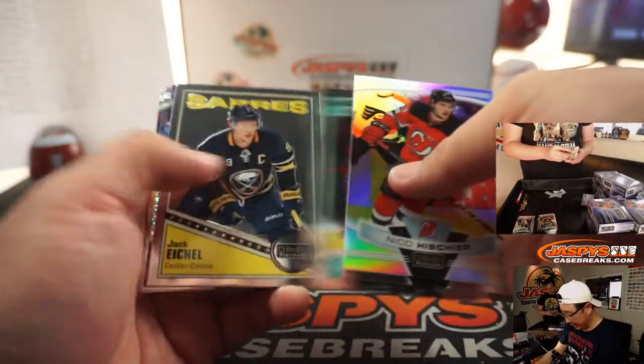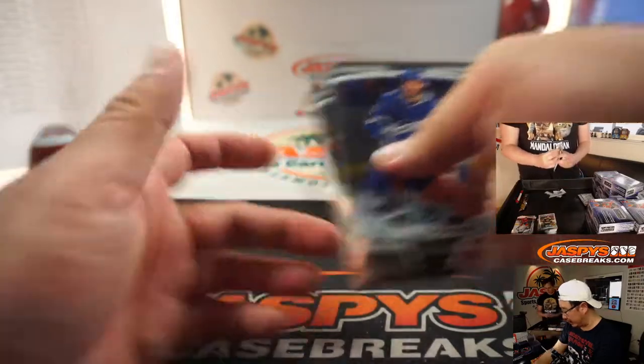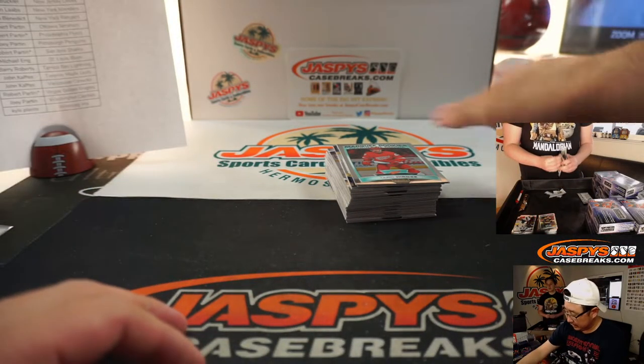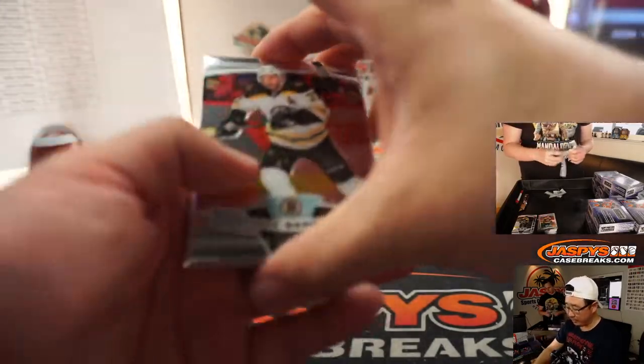Fleer, yeah, like I said a moment ago, Upper Deck gobbled up Fleer. Panini gobbled up Donruss. And who did Topps gobble up? Bowman, that's right. Topps gobbled up Bowman.